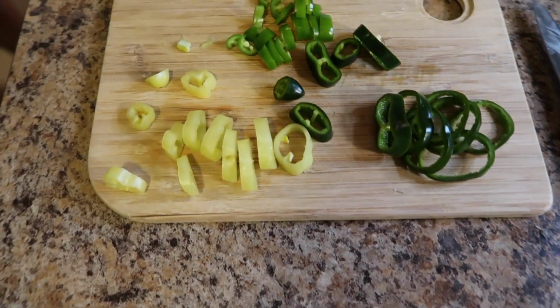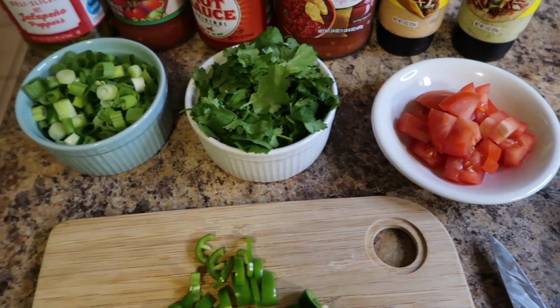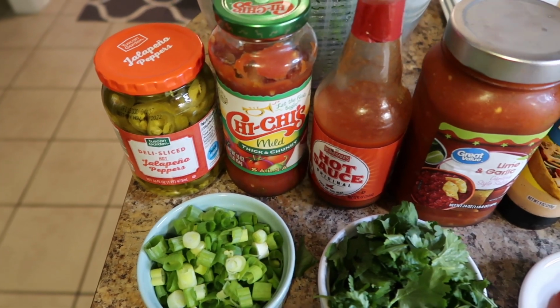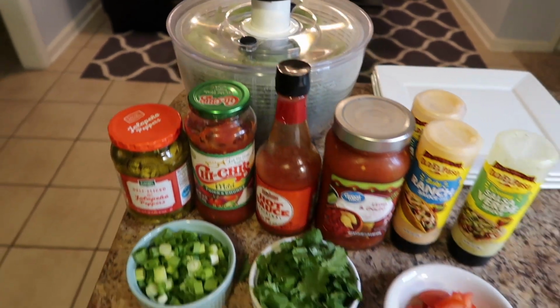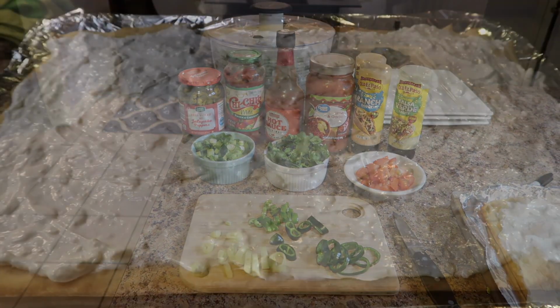And here are the toppings that we have to choose from for the pizza. You can do none of these toppings. Some of this stuff, like the sauces, it was just on the side. We didn't actually put it on the pizza. It was just, if you wanted it, you could have it. Dealer's choice, really. That's what's really great about this recipe, very customizable.